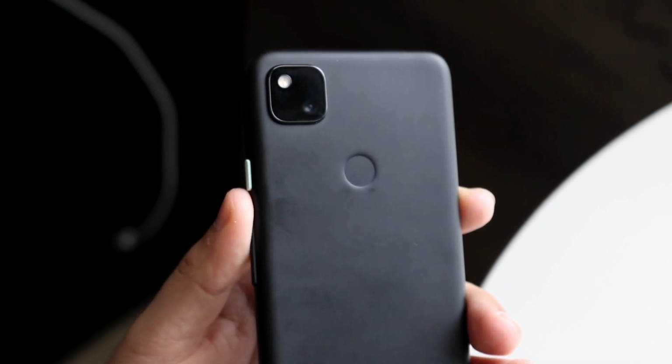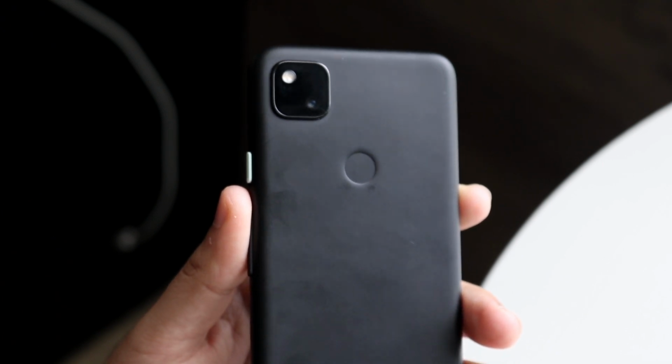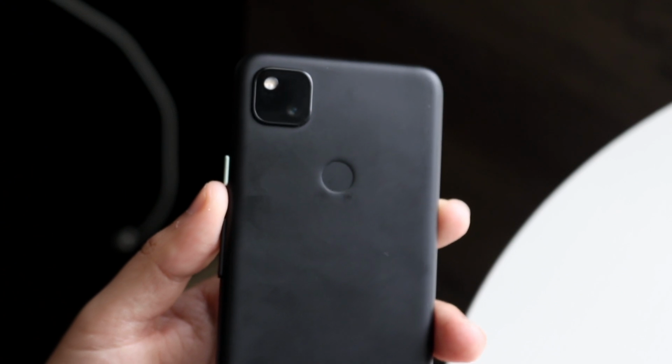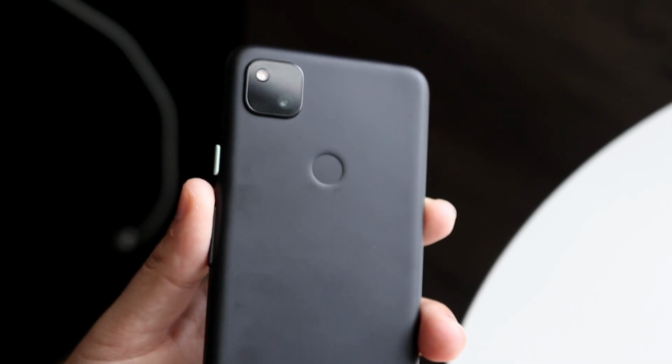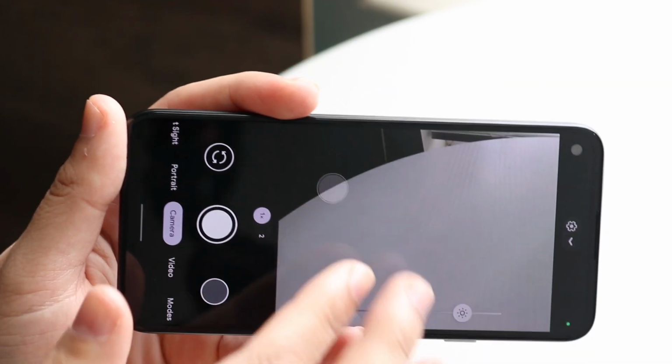We had an 8 megapixel front-facing camera as well that can do full HD video, 1080p at 30 frames per second. Now, this camera is not going to win any awards in 2022, but for the price tag of this phone and for the capability behind this machine for it being a brand new phone in 2020, I think it's actually a pretty interesting camera setup.